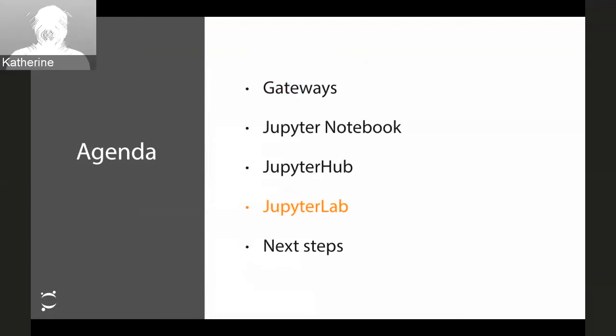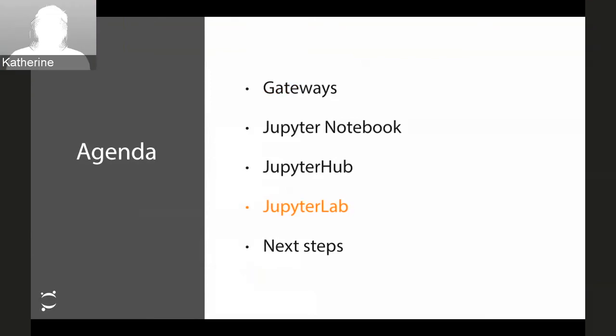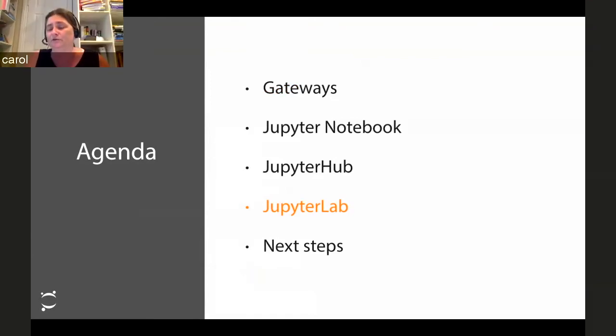Oh, someone just came through. Can users do shared code development? Okay, so like simultaneously working on the same notebook in real time? The answer, if that's the question, is soon. And we're actually going to talk about it a little bit as we look at JupyterLab.